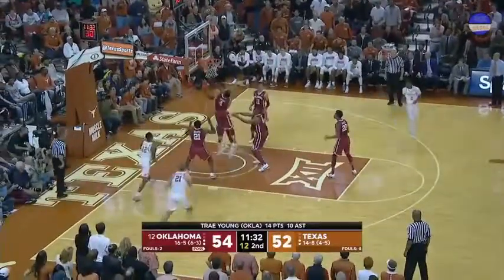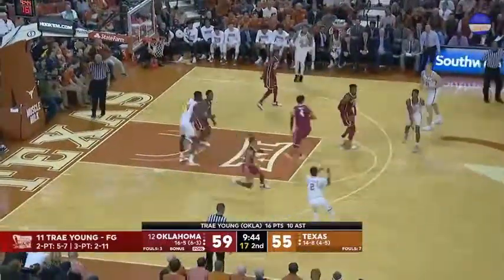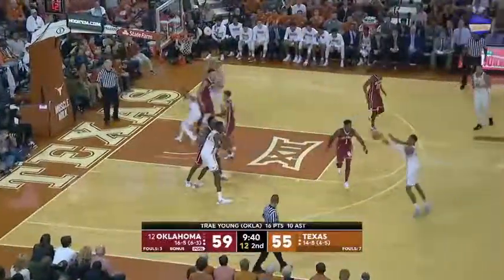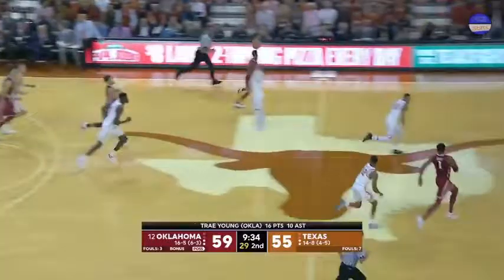Roach driving, floater. And rarely comes out of the game. Bamba. Lots of time. Roach for three. And that'll start the break.